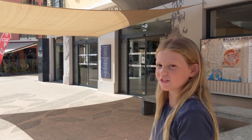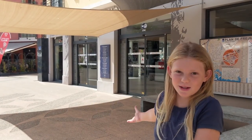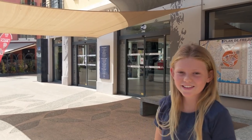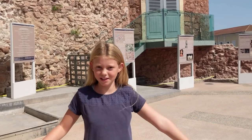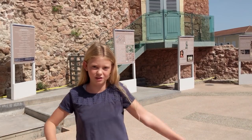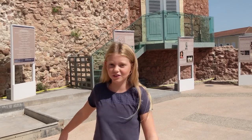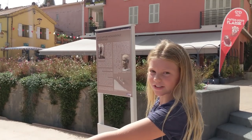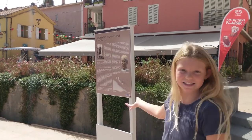Behind me is the tourism office, so it's really good to come here because you can get your maps and whatever you need. All the way up to here, but then they extended it, because on the map over there, it showed that there used to be water here. And all around the city, there's a lot of information. There's a whole bunch of signs, but the only thing is that it's in French.